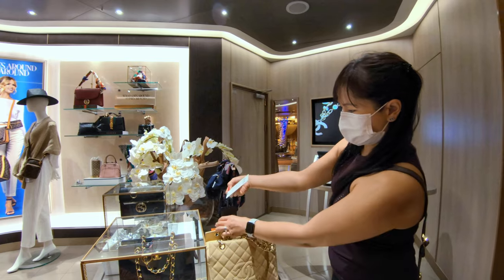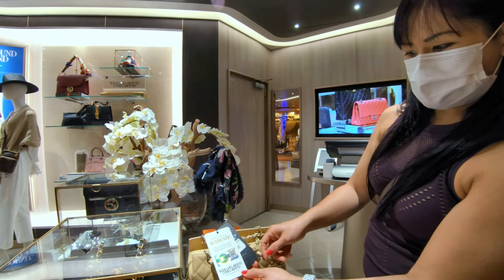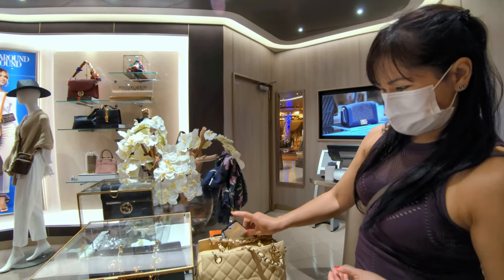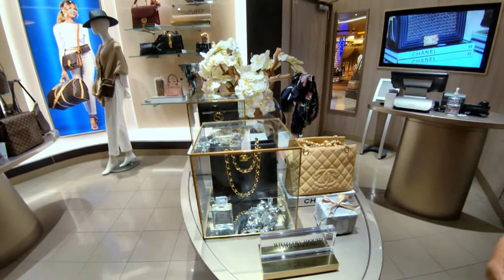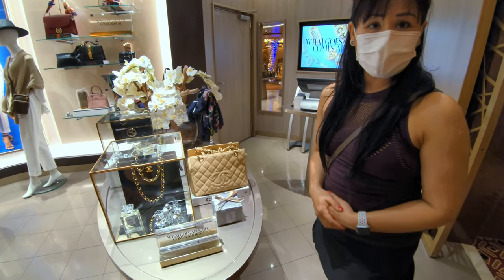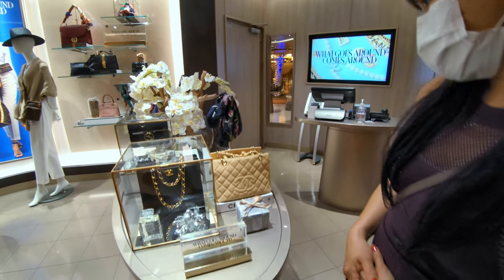They also have a certificate right there for authenticity. And this one is $4,500, tax free. Well, that's a good discount if it's like $4,500. Yeah. And then without tax, you can save quite a bit actually.